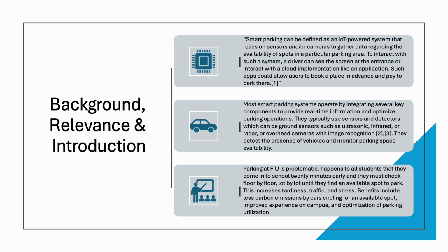Most smart parking systems operate by integrating several key components to provide real-time information and optimize parking operations. They typically use sensors and detectors, which can be ground sensors such as ultrasonic sensors, infrared sensors, radar, or even overhead cameras with image recognition. In our case, we went with IR sensors. They detect the presence of vehicles and monitor parking space availability.